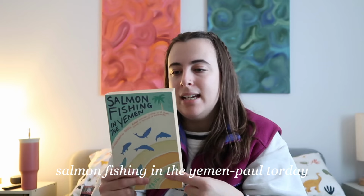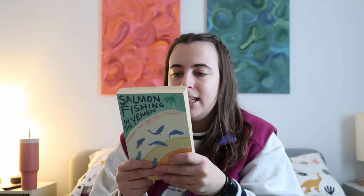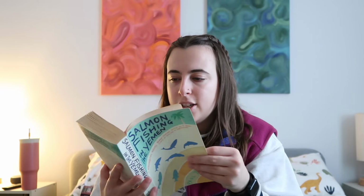Next one is the lowest rated book on your physical TBR, which is Salmon Fishing in the Yemen. It is about a scientist who becomes a part of this project to create a salmon river in Yemen. It looks like he has to do it because of some British politicians. This book looks really cool. I'm just flipping through it and it looks like it's told in a bunch of different ways, like emails, diary entries, memos. I'm actually really excited to read this one. I think it had like a 3.7 average rating on Goodreads, which isn't too bad.